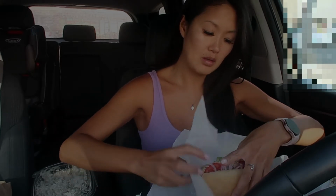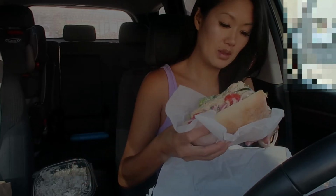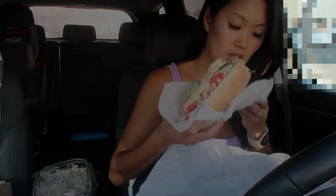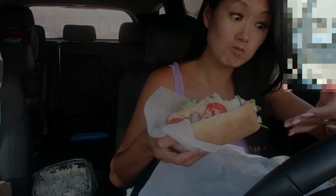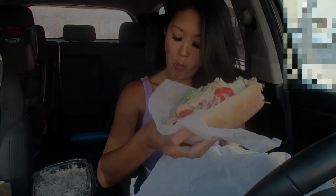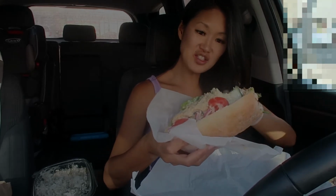This is a big ass sandwich. And the bread is super hard. So I don't really know how to eat it. It is tasty though.